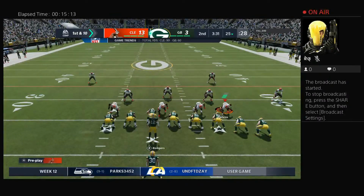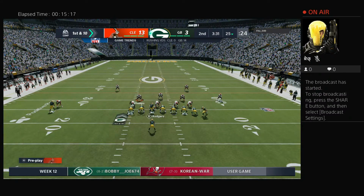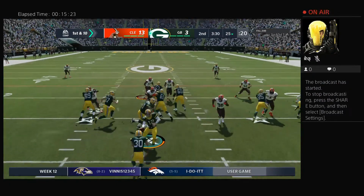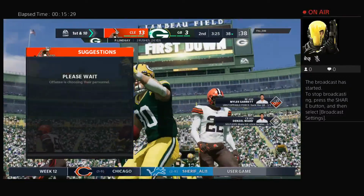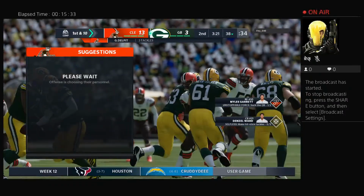The Packer offense ready to get their next drive underway. The drive will commence with a run by Lindsey. And they're able to get this one across the 35. Give him 13 yards on the opening play of the drive and also give him a first down.